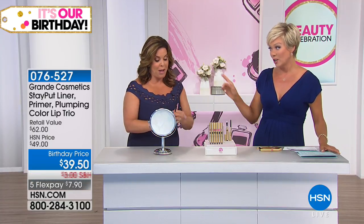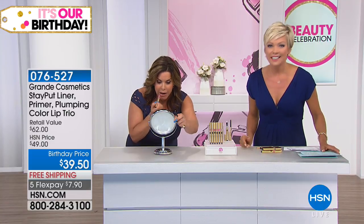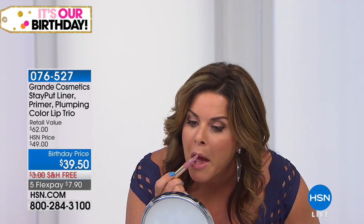Now your lips look, well, they're getting there. I'm going to put the spicy mauve on. I want you to see, I don't have any color on. Spicy mauve is one of the original beautiful shades.